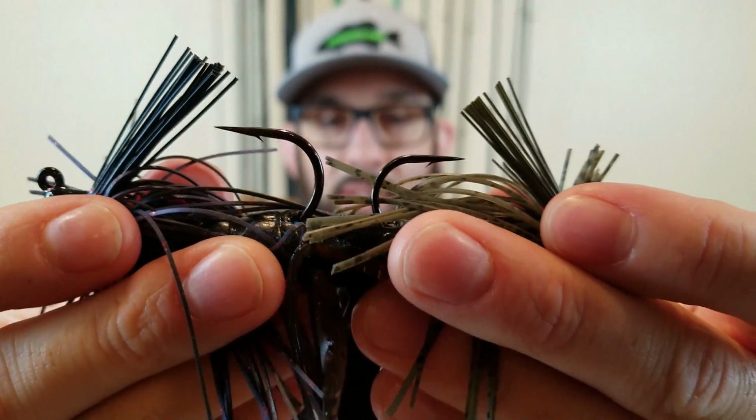Maybe you could. That's when a big hook like this comes into play. You can see the difference there, but still a good meaty hook. It's a Gamakatsu hook on there. Still a very good choice if you want to throw a casting rig.